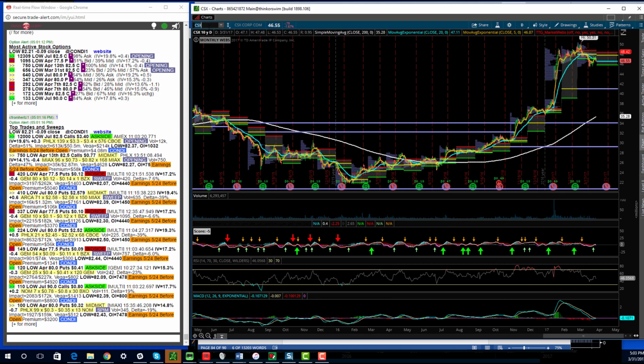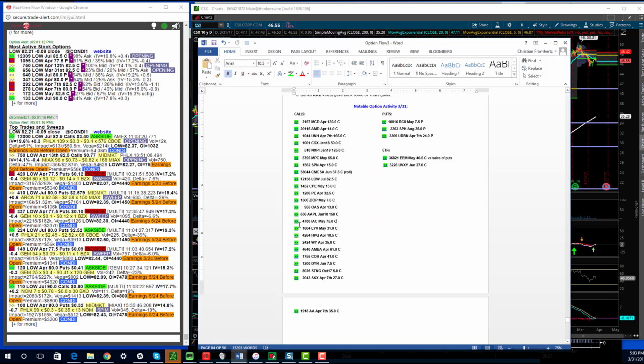CSX, another nice mover, has just kind of been sitting here for the last month. Again, similar theme. There was some call buying today, two separate trades that went up in CSX.